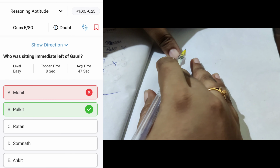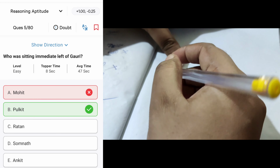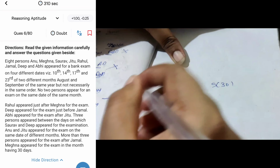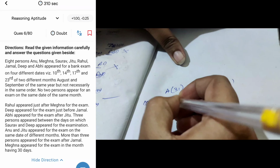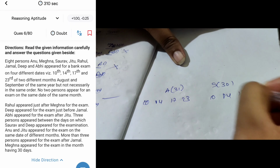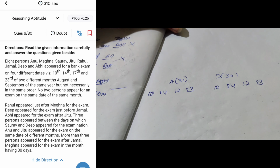given 8 persons who appeared in 4 banking examinations, August 31st and September 30th. So here 10, 14, 17, 23rd date. Each month has 4 dates. Next. So no 2 persons appear for an exam on the same date of month. Rahul appeared just after Meghna for the examination. So given Rahul appeared just after the Meghna for the examination.